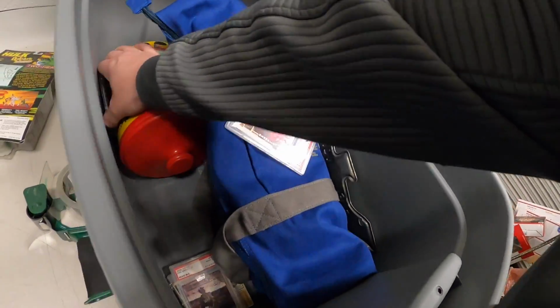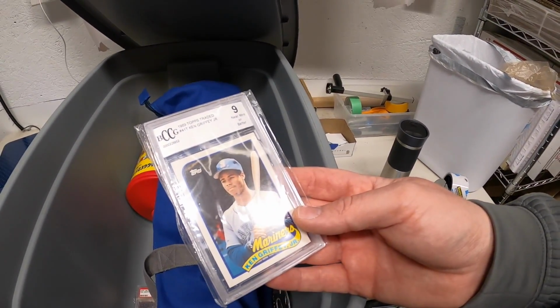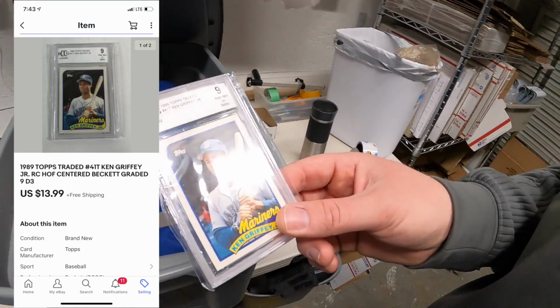Sold another Ken Griffey Jr. card out of here. This one right here. This is a 1989 Topps. It's his rookie card. Unfortunately, not as valuable as the Upper Deck version. This sold for $13.99 free shipping.